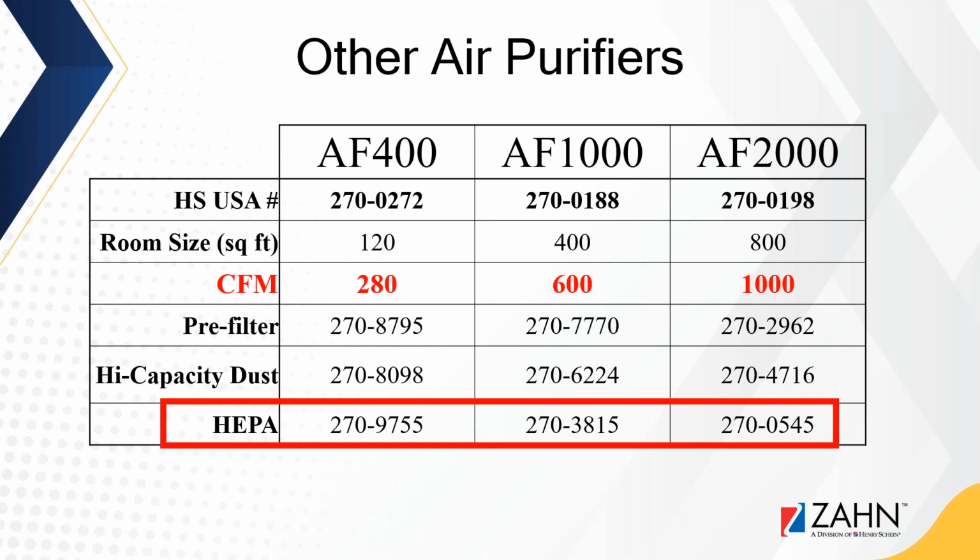So if you already have an air purifier in place, you should definitely make sure that any filters that may need replacing are looked after. These units are designed for high dust applications like dental labs. The AF400 is good for rooms in a lab up to about 120 square feet. The AF1000 for labs up to about 400 square feet. And the AF2000 would be good for open labs up to about 800 square feet. Anything bigger than that, then you're going to need a combination of multiple units.